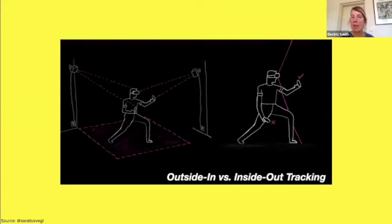But also the tracking. The way you're being tracked through space is actually from the headset, so it does mean that you can lose the tracking from the sensors in your hands, if you can see in that illustration there, if your hand goes too low. Whereas if you're using outside-in tracking with cameras tracking you from outside, like with the Rift or the Vive, for example, you get much better coverage.